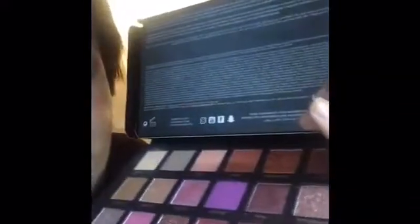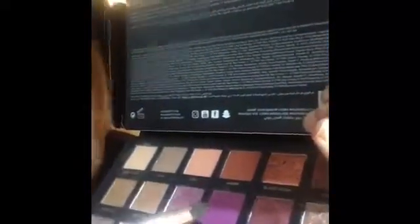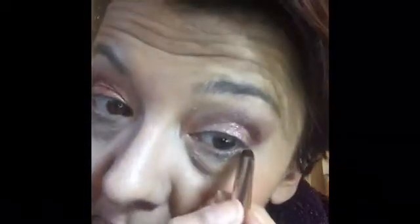Okay, and then, in fact, while I'm on here, I'm going to quickly do a mixture of Blazing and Amethyst under my eye. So I've tried out as many as possible of these eyeshadows. Blazing and Amethyst are going under my eye and linked up there.